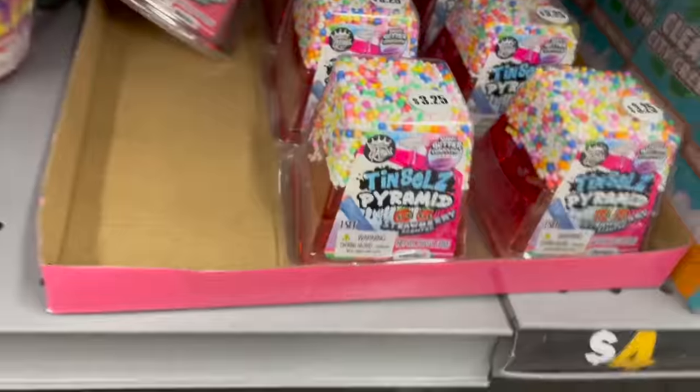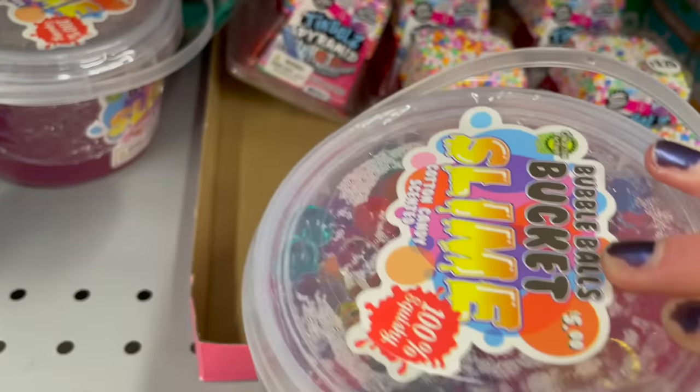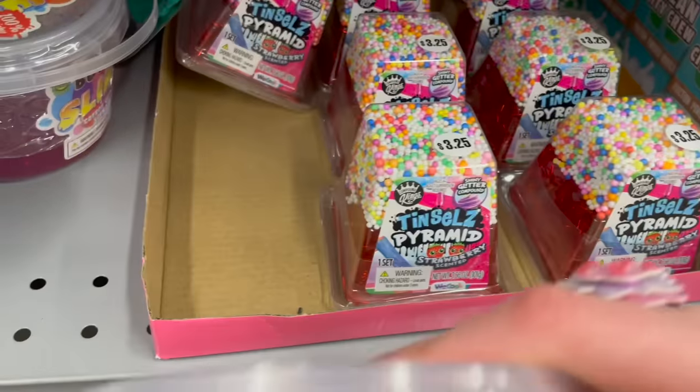Oh guys, how could I miss this? There's a pink slime, right? Oh no, that's red, oops. This giant pink clear slime with Orbeez in it. Ew, but Orbeez don't go with slime. That's just not how that works.